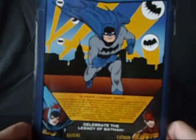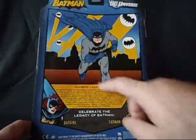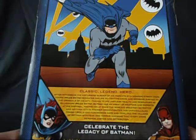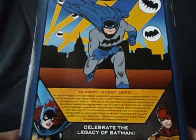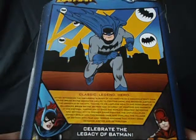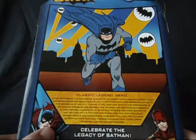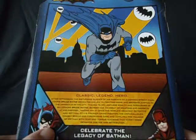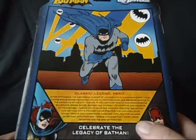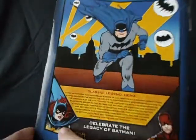So here is the back of the card, the real classic Batman, almost 50s, 60s logo, very cool. The quick read-up on Batman, classic legend hero. After witnessing the disturbing murder of his parents by a common street thug, young Bruce Wayne dedicates his life to fighting crime and bringing justice to the criminals of his city. Thanks to his limitless wealth and resources, as billionaire Bruce Wayne, Batman has an array of weapons and gadgets at his disposal, making him at once the world's greatest detective and Gotham's premier crime fighter. His unparalleled combat skills and foreboding cape and cowl fill the villains of Gotham with fear and terror, knowing that every crime demands justice and retribution. Other figures in the wave are Batgirl and Catman.